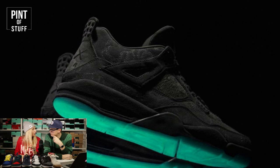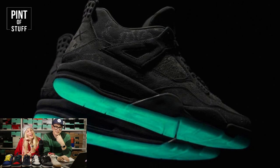Launched. No swears, please. Sorry. This is a child-friendly stream. Nike's Off-White, the 10, launched on Thursday.